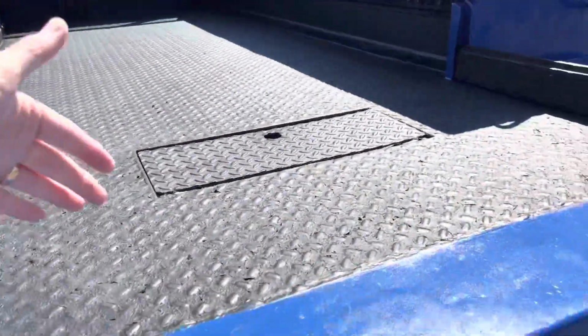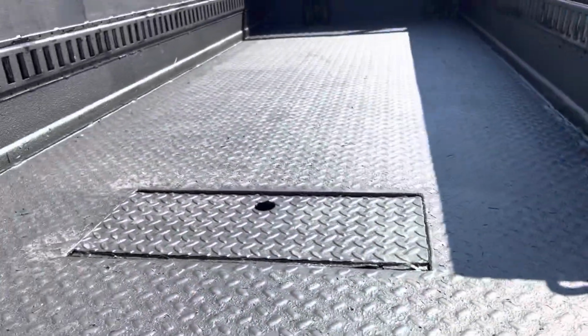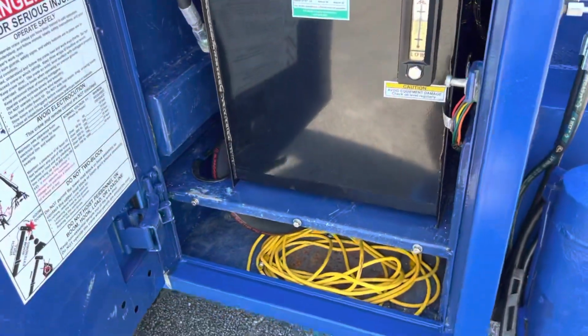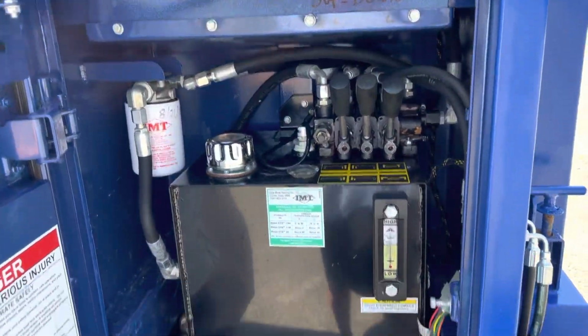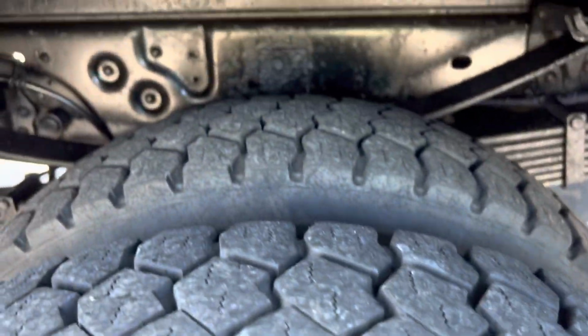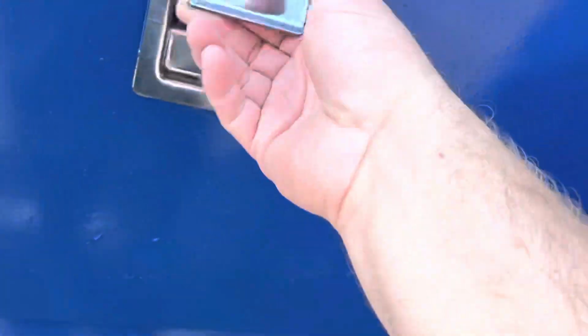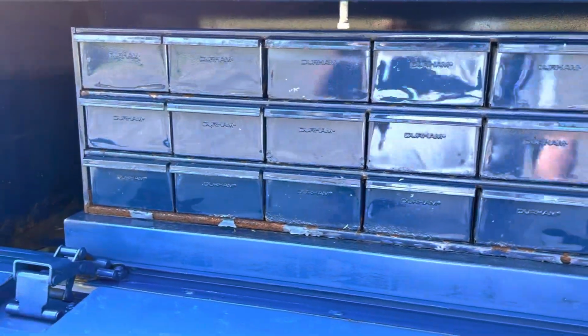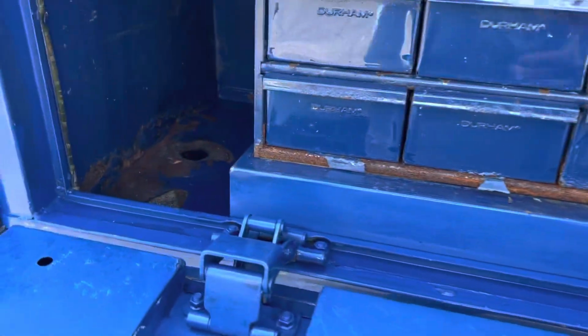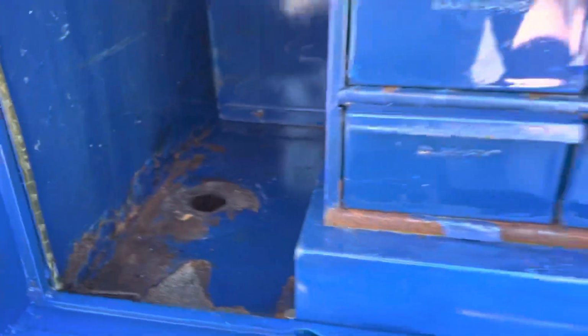We are going to get a little piece of wood to sit up here, something similar to something like that. A few little bolt bends here. We do have a little bit of rust here. It's pretty normal.